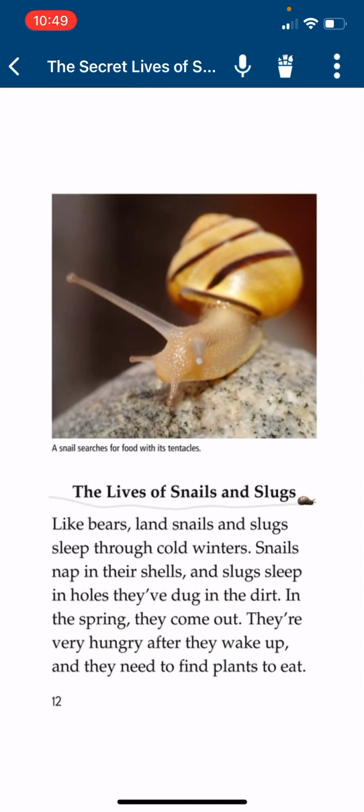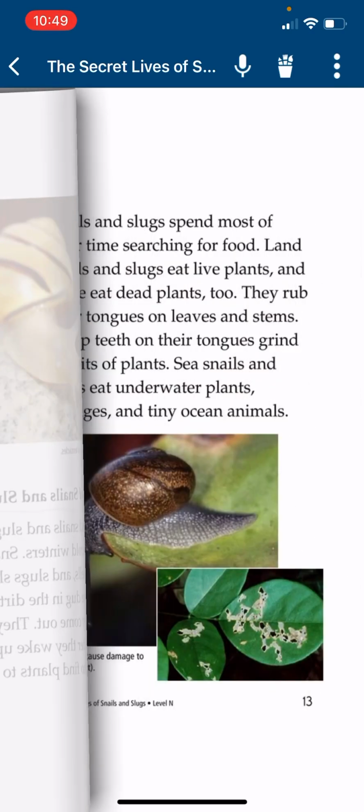The lives of snails and slugs. Like bears, land snails and slugs sleep through cold winters. Snails nap in their shells, and slugs sleep in holes they've dug in the dirt. In the spring, they come out. They're very hungry after they wake up, and they need to find plants to eat.